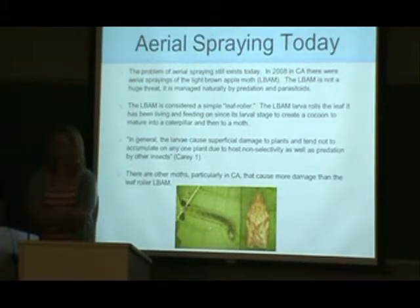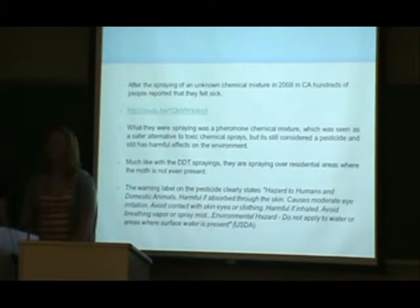The larva rolls the leaf that it's been living and feeding on since its larval stage to create a cocoon, and it matures into a caterpillar from there and then to a moth. In general, the larvae cause superficial damage to plants and tend not to accumulate on any one plant due to close non-selectivity as well as predation by other insects. There are other moths, particularly in California, that cause much more damage than the leaf roller.